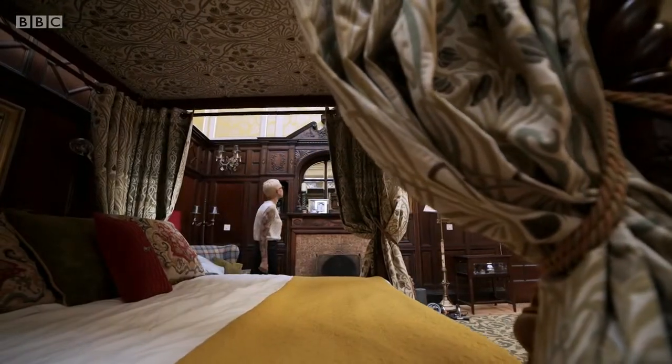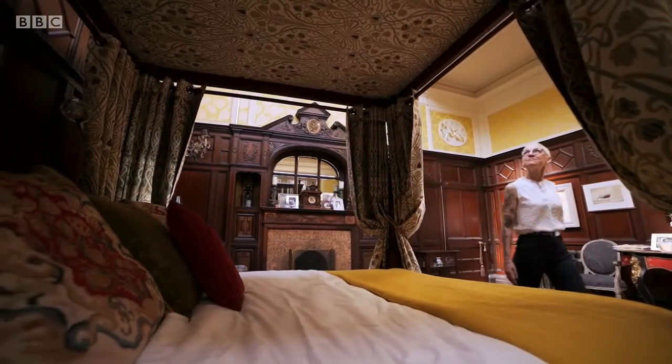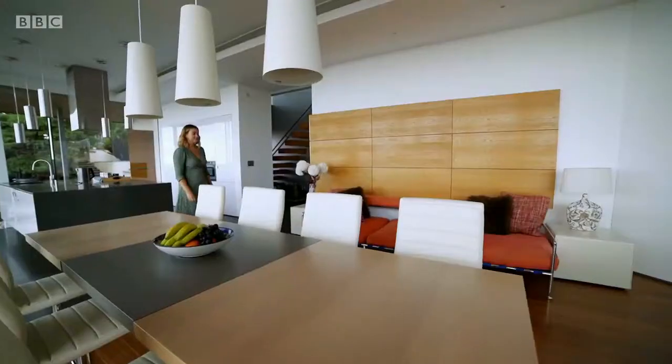Scoring them on functionality, distinctiveness and clever design are celebrated Glasgow-based interior designer Anna Campbell-Jones. She's been helping people design their homes for nearly 30 years. We're looking for great design, but also that special ingredient, love.